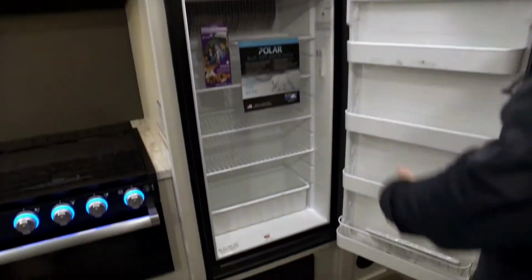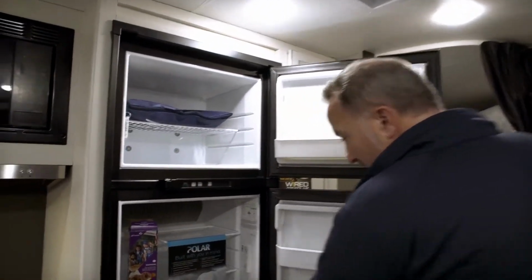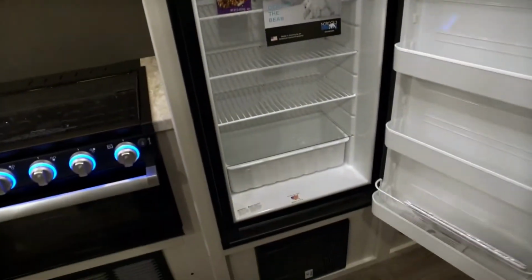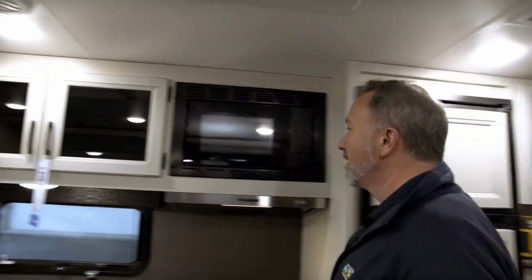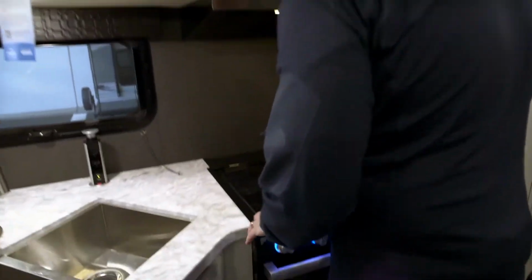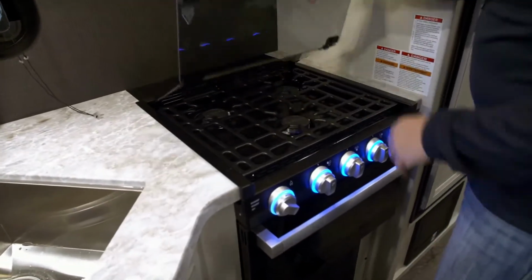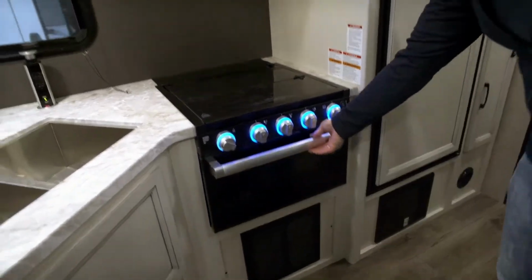Got the decorative wood paneling on my large fridge, which runs on both gas and electric. We have the fridge freezer combo right there. Got the flush mounted Furion microwave right here. Flush mounted 3-burner cooktop with the glass cover and the grill style grate. LED backlit right there. Got my oven.